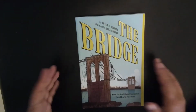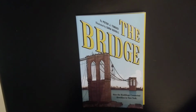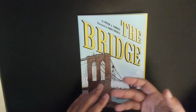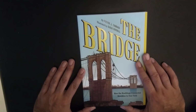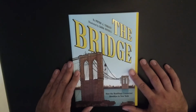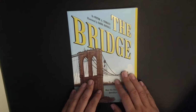Of course, it would be more, like I said, if we were New Yorkers or Brooklynites, we would really appreciate it even more, because we would be traversing the bridge and suddenly we would understand how the bridge was built, what difficulties it carried, what love and passion was put into its construction. So yeah, now I also feel the urge to cross this bridge someday. That's what the book will do to you. So, great recommendation. The Bridge, Peter J. Tomasi, Sara DuVall in the illustrations. So that's all I have to say.